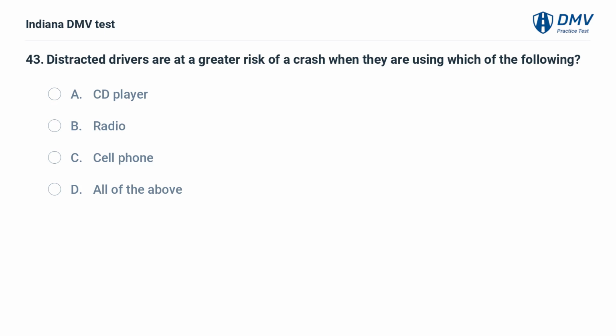Distracted drivers are at a greater risk of a crash when they are using which of the following? A. CD player. B. radio. C. cell phone. D. all of the above.